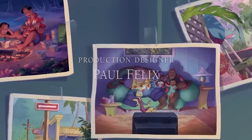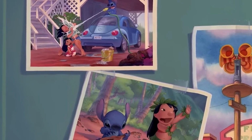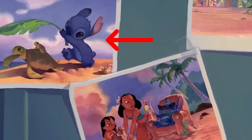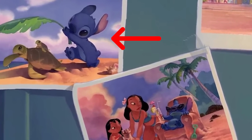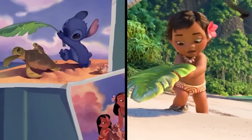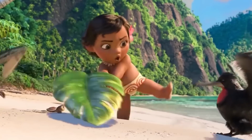In the end credits of Lilo and Stitch, we see a montage of photos that depict Stitch with his new family. In one picture, we see Stitch helping a baby sea turtle out to sea by holding a leaf over it. Adorable. Now let's look at Moana at the beginning of her film. She assists a baby sea turtle in the same style, leaf protection and all. Shoo!